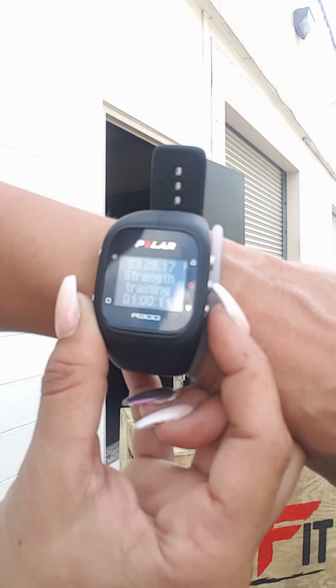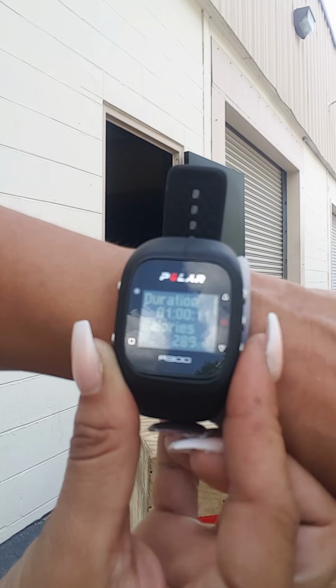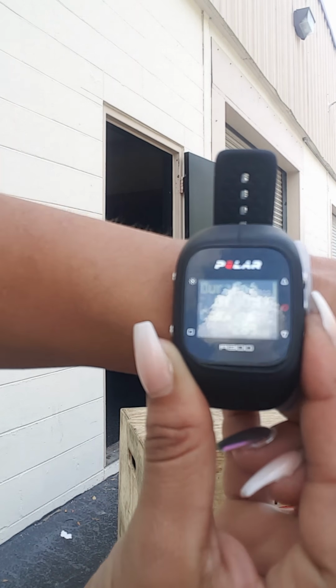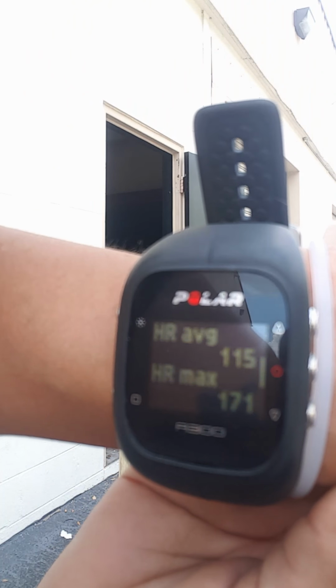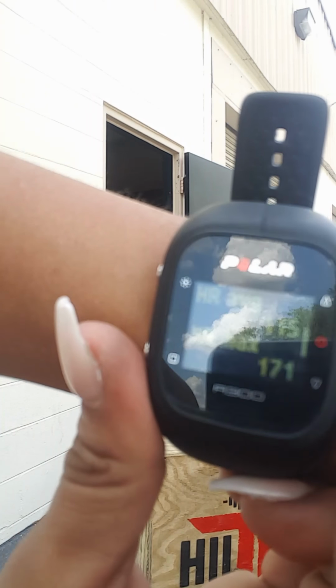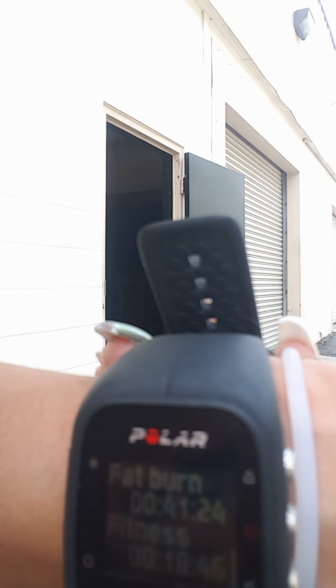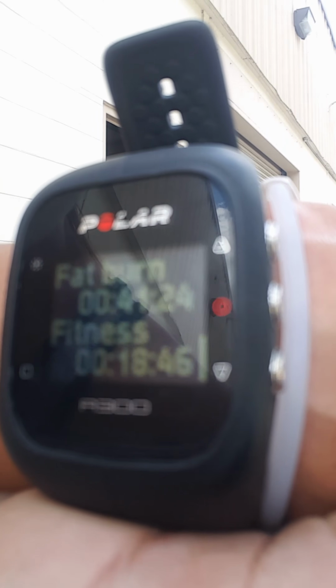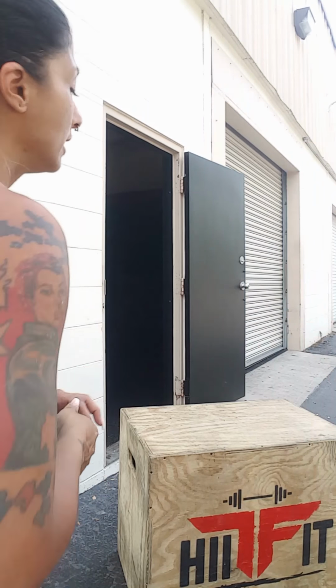Now, if I click on this strength training one here, I get the duration, the calories burned, and my heart rate average. See that? Plus my heart rate max. Then another very cool information parameter that it gives you is how much of that time you were actually in a fat burning zone and how much of that time was just aerobic fitness.